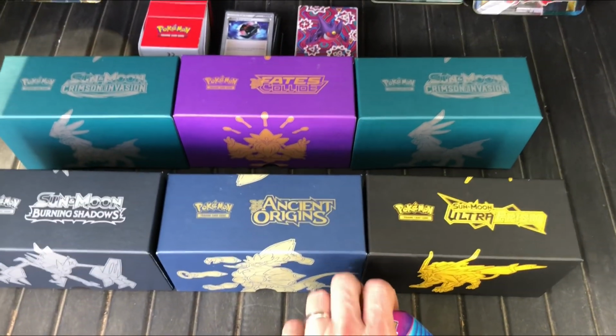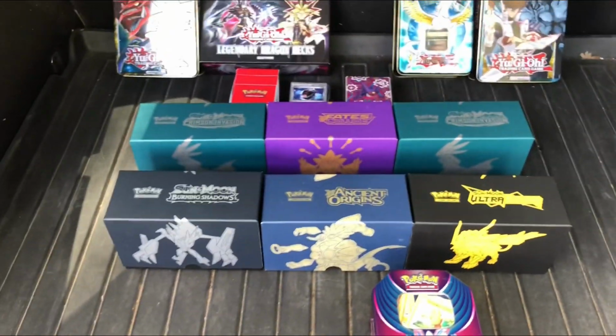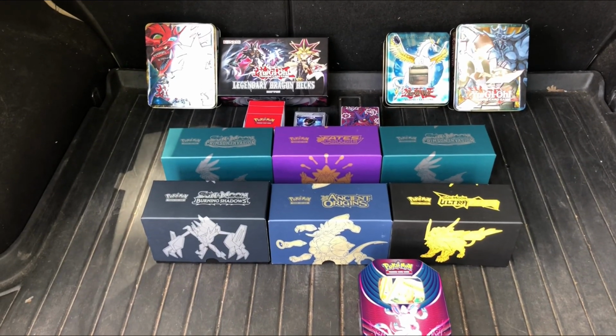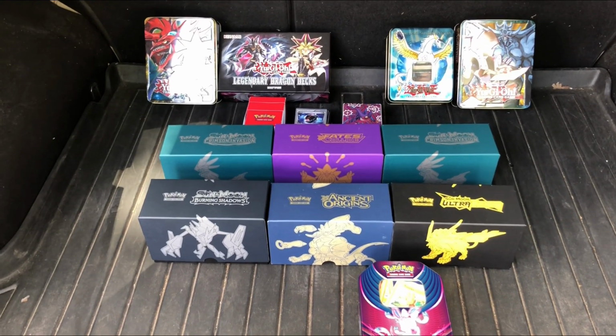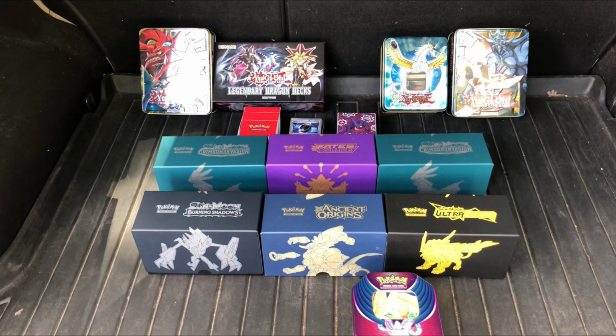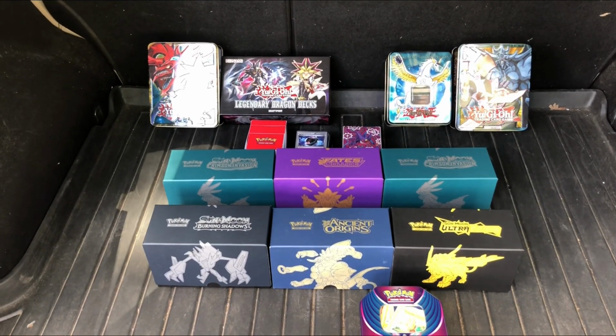So I can't tell you what the actual value of this is right now. But we're at least dealing with hundreds of dollars worth of value with these cards. Especially when you consider that I have other lots of these cards at home that I could combine them with. So this is just a really, really great pickup for just $40.